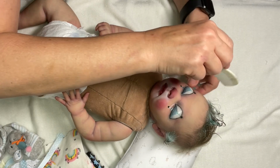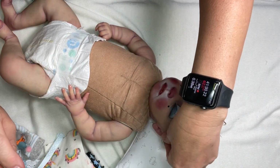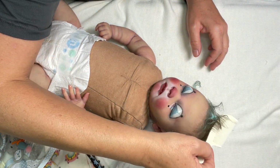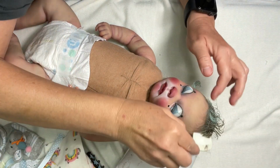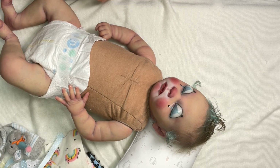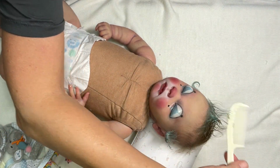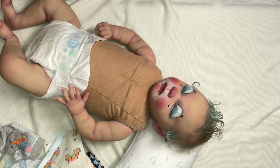Now, something I think needs to be addressed is people are going to have to get used to the idea that prices for reborns are going to be going up, not because artists are greedy. I mean, I can't speak for everyone. Maybe some are. I don't know. But our supplies have gotten pretty expensive overnight. It feels like, anyway. And all the things we use aren't always available. And because there's a demand, suppliers are charging a lot more than they did before.